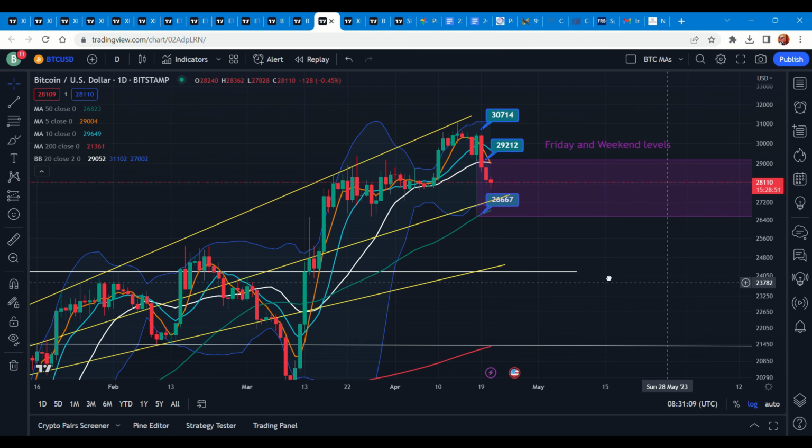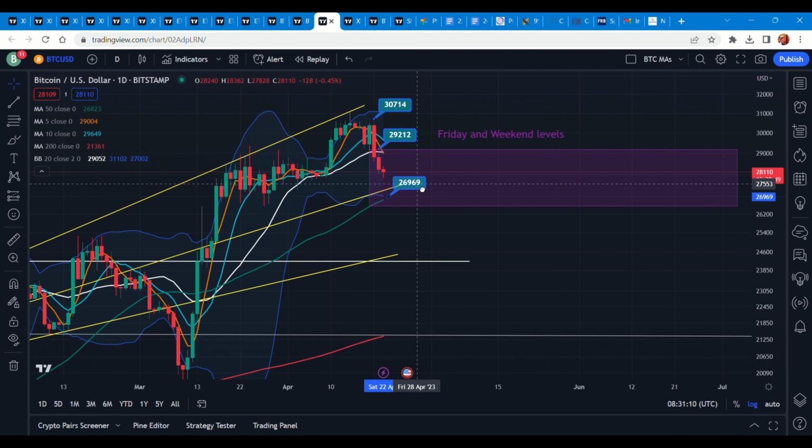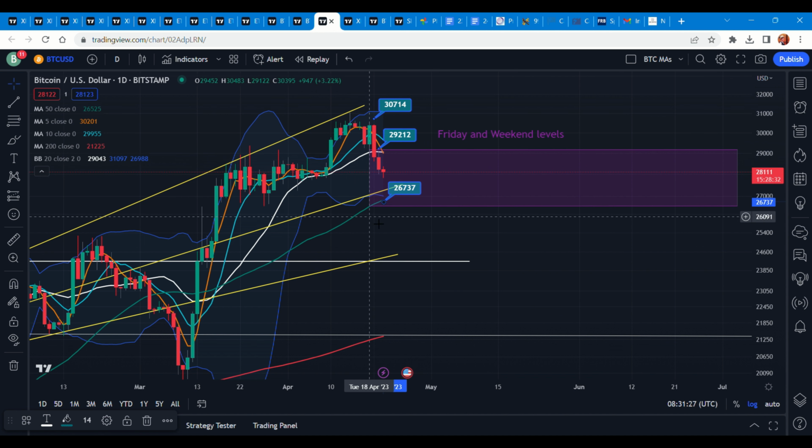There we go. Yes, I did put them on the EMAs because I was using the daily EMAs. So we are below the 20 EMA and MA on the daily. We have the 5 coming down today. This is likely going to do a push down.